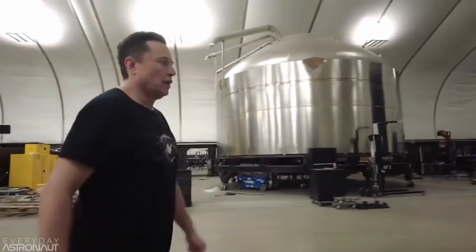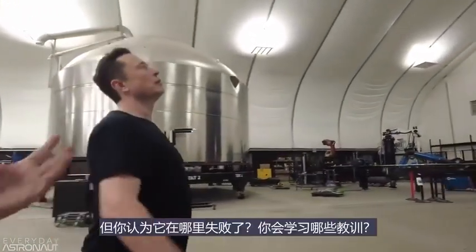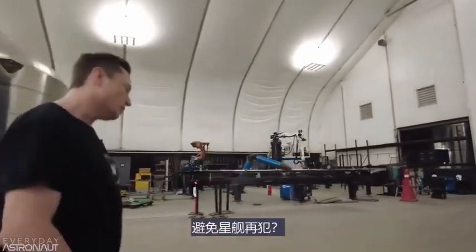Where do you think the space shuttle failed in being, definitely rapidly would be a word you've got to scratch off the list, and refurbishable might be a better word? But where do you think it failed, and what lessons have you learned that you're not going to repeat on Starship?